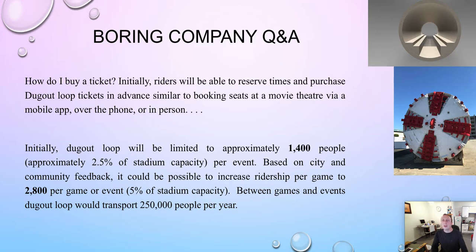So initially for this project, there will only be a set number of tickets per day. It's not like you can just turn up and hope to get a ticket. You'll probably have to book many days or even weeks in advance if there's a big game coming up. And there will be limited tickets available. I can't imagine that will continue for very long.